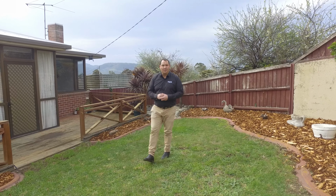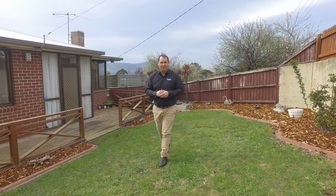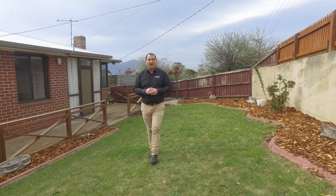Got an easy to maintain and well established gardens, a fantastic barbecue area deck and a magnificent double garage. If you've been looking to step into the market or a fantastic investment opportunity, look no further.